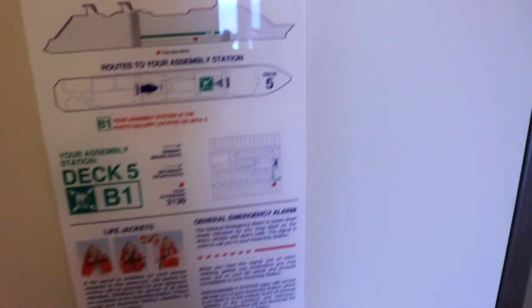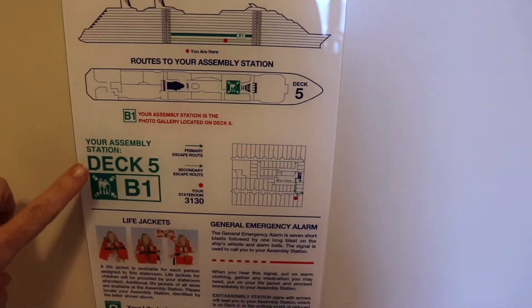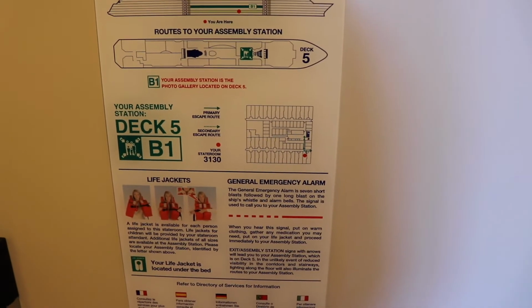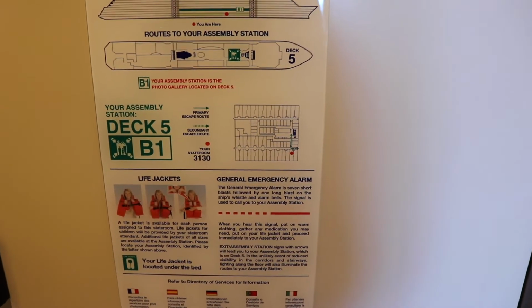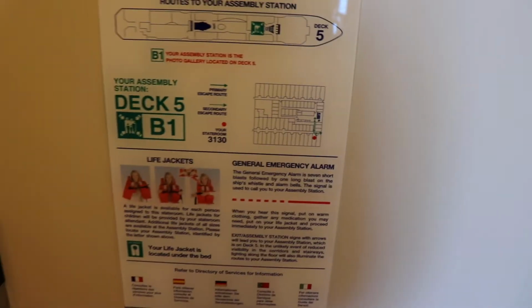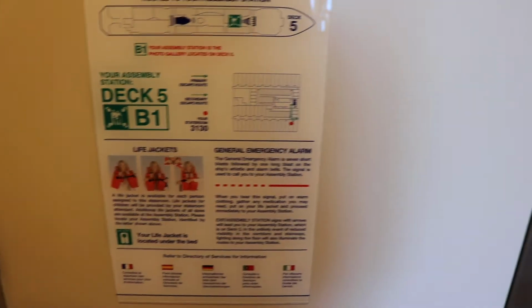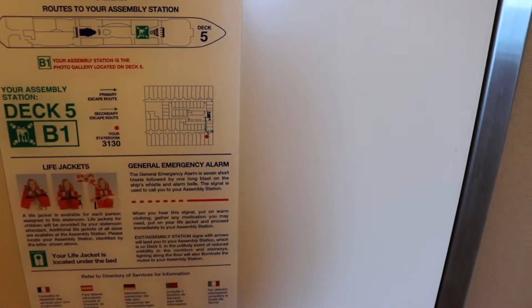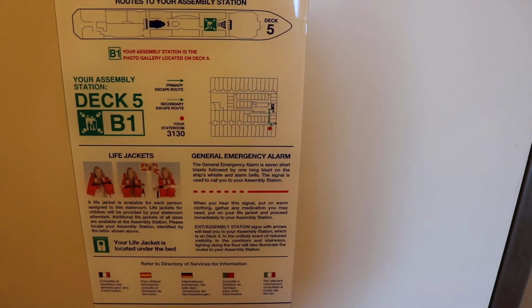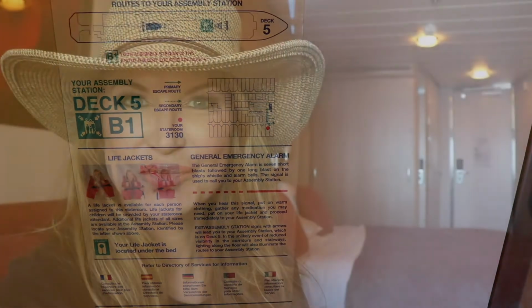And then of course, every stateroom has, on the back of the door, instructions with your muster station. So at the beginning of the cruise, they'll take you there and instruct you on what you would need to do in case there was an emergency. And this tells you exactly where you would need to go. The life vests you'll find under the couch I showed you earlier. So if you hear those 7 blasts from the ship, that's where you go. And hopefully you won't need to leave the ship.